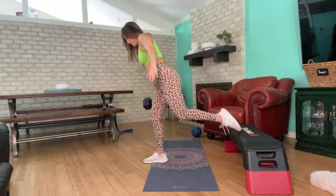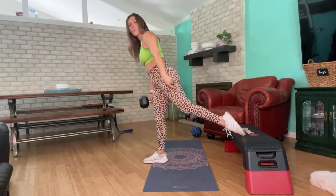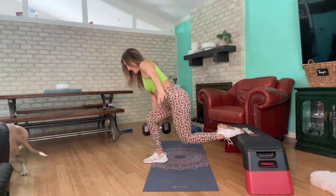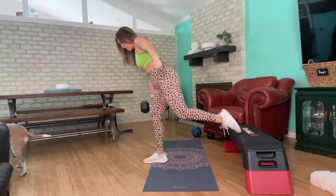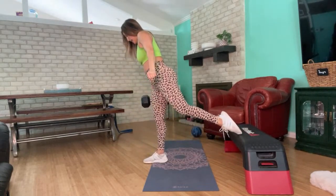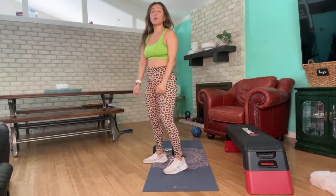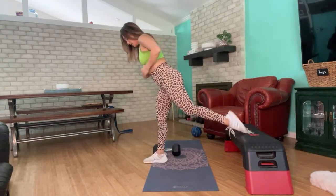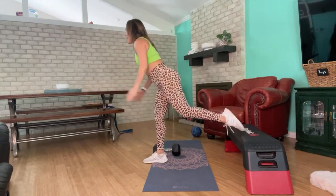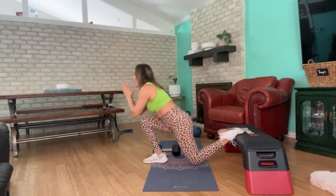One, two, three. We're going slow for these. Four, your knee almost touches the ground. Four, five, six, seven, eight, nine, 10. Put that weight right there, quick reset, 10 more. One, two, three, four, five, six, seven, eight, nine, whoa, 10.